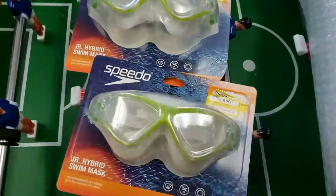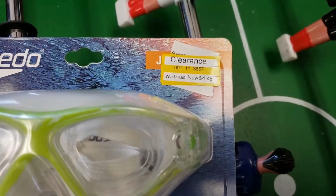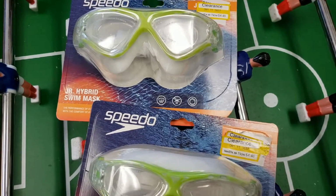Did we set a date? Man. These were originally $15. Got them for $4.50 on clearance. They just sold today.